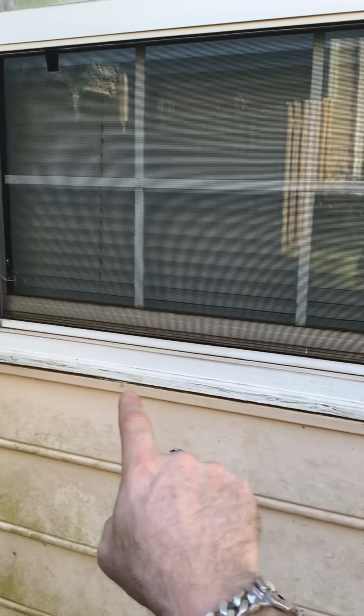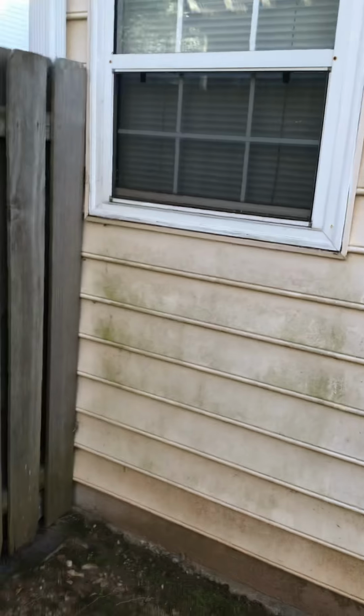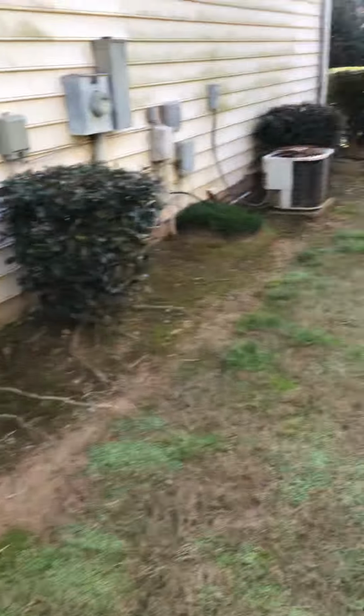Back here on this window, you see the little imperfections here. If you push your finger in here and over here, it'll actually go through because it's rotted through in those areas. So we'll replace that bottom piece right there.